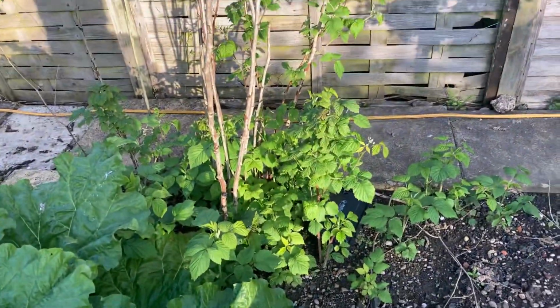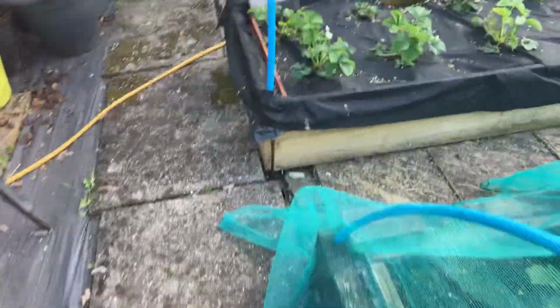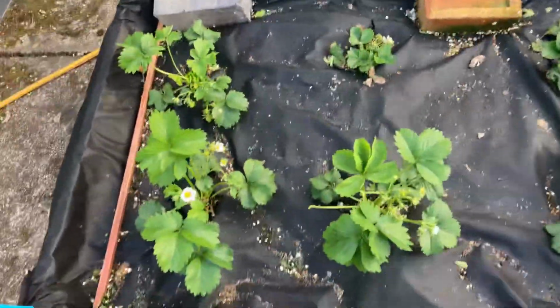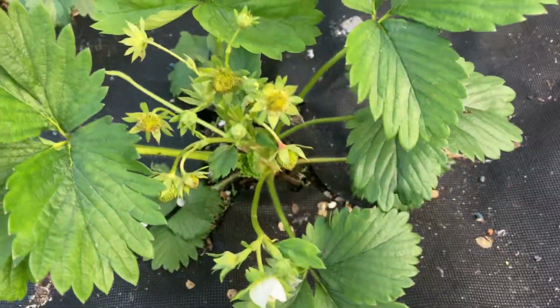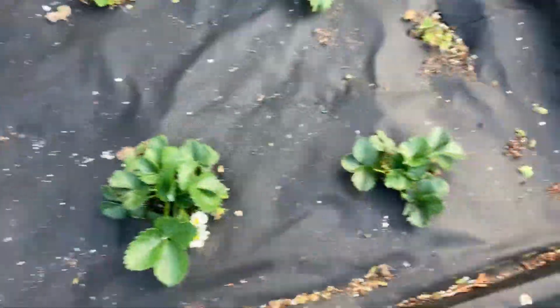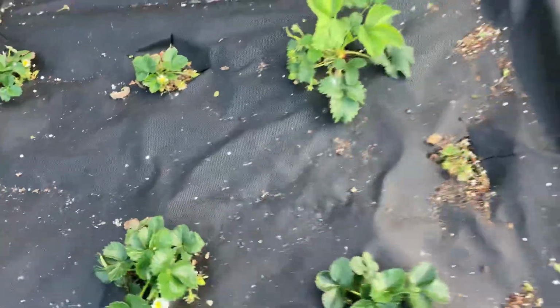There we go, some summer fruiting raspberries. And I'll bring you around this way to the strawberry bed. These are Cambridge Favourites. These are all off runners from last year. So I've put them in and they seem to be doing okay. There's a few strawberries coming on the flowers. I've put this membrane down because I have problems with strawberries rotting. I've tried straw, I've tried everything, but they always seem to get mouldy. So I'm trying the membrane version this time and see what happens.